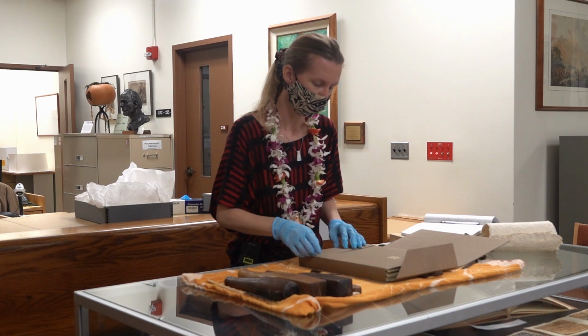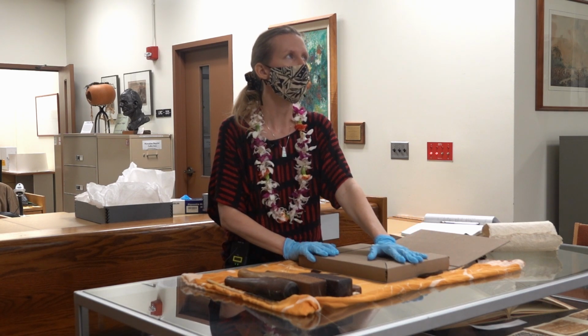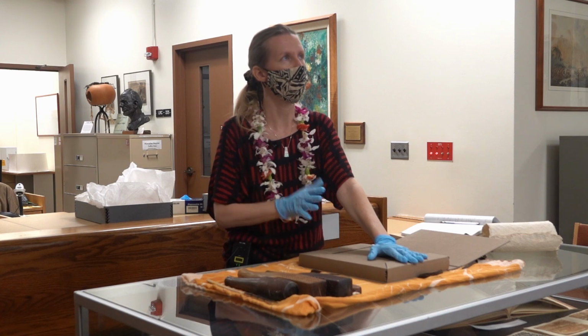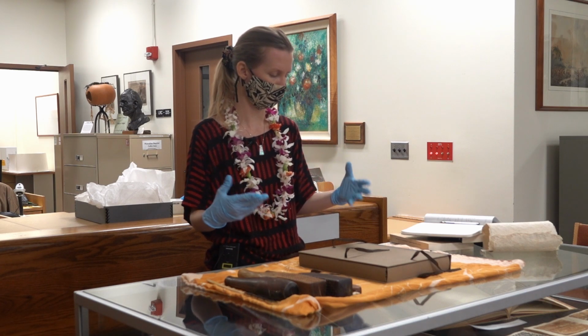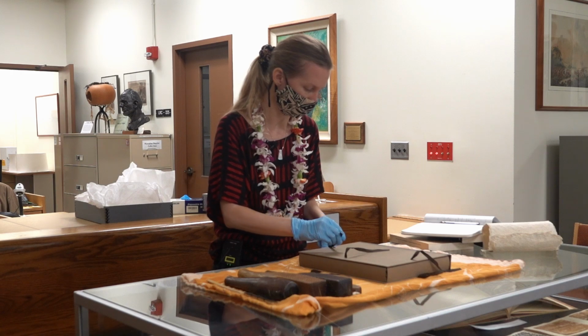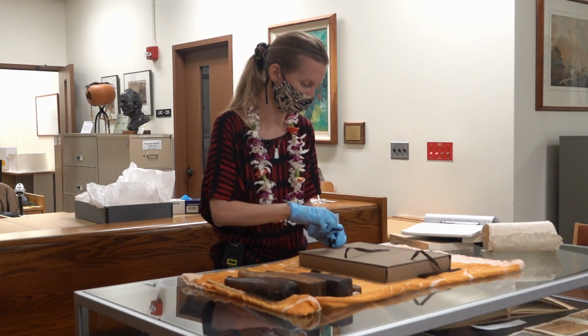So other resources. I got into making kapa towards the middle end of 2017. I met my kumu, Rowan Hufford, at the Wili Wili Dry Forest Festival that happens in Waikoloa every year. She was doing a kapa demo, and I was already very interested in learning about kapa, so I was really excited to meet her.